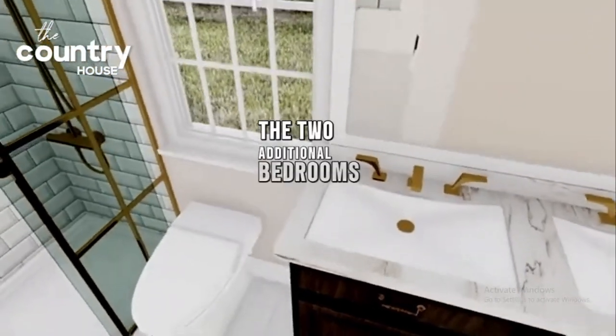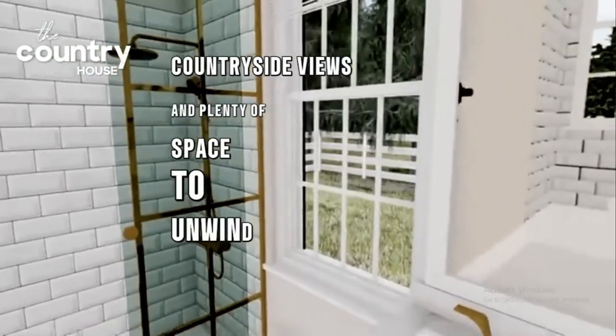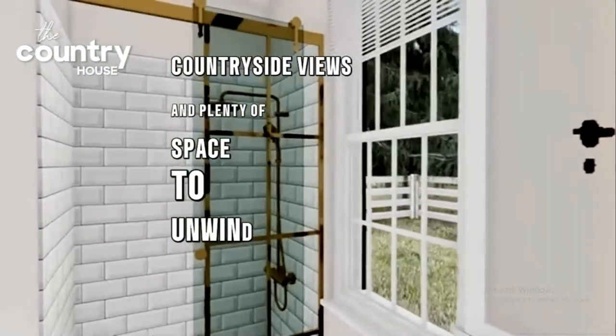The two additional bedrooms are equally inviting, each with large windows that frame the beautiful countryside views, and plenty of space to unwind.